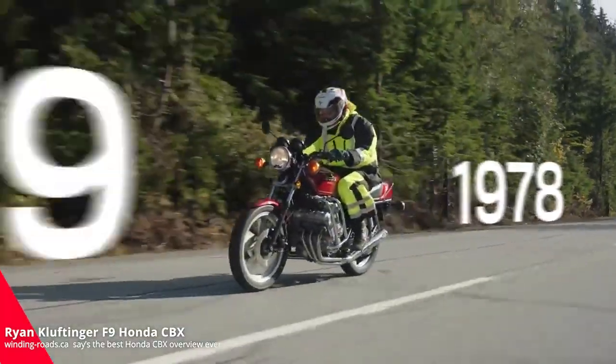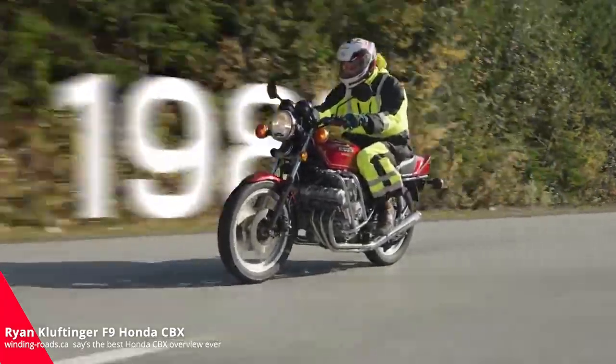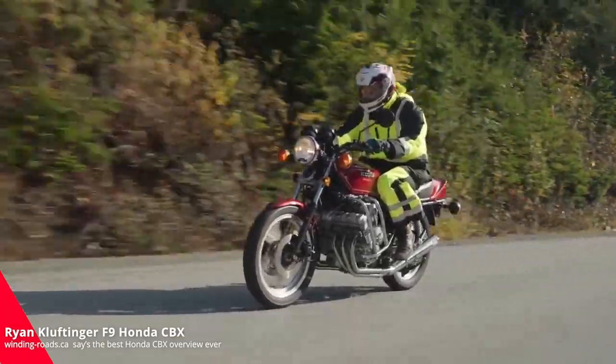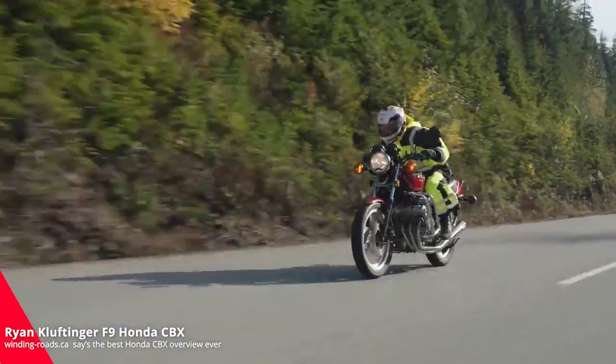Over the next 5 years, the CBX sold slow, then slower, then not at all. In 1982, the last were given away as dissection specimens for trainee mechanics. So what did Kume foresee?